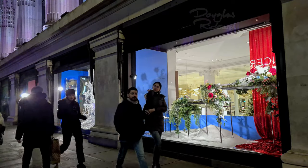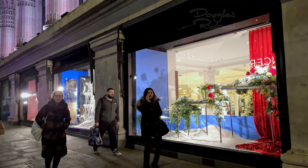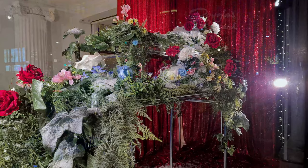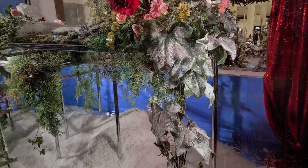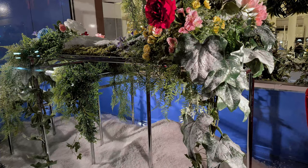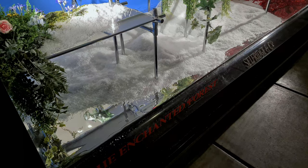So the windows were designed by a London-based set designer and inspired by Selfridge's Christmas of Dreams festive universe, as well as behind-the-scenes constructions of old Hollywood film and theatre sets. And the designer combined textures, colours and tactile elements to craft captivating scenes that each tell a unique, enchanting story.